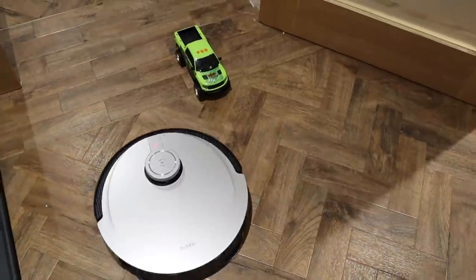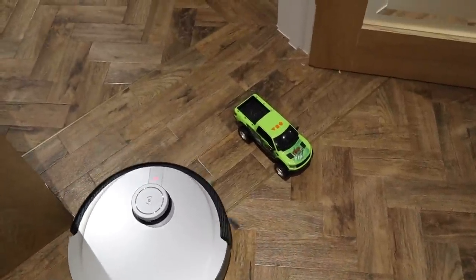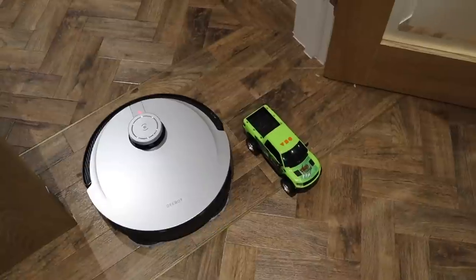It also has a really clever feature called obstacle avoidance, so it means that you don't have to have everything off the floor for it to be able to start cleaning. It just goes around it. So clever. So it's just told me that the pads are dirty and it's going to go back and clean them. Literally does this for you. Okay, let's watch him find his way back. Need to give him a name. It's going back to wash itself. Genius.